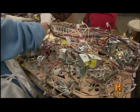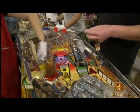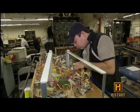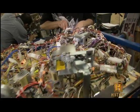The wire harnesses travel down assembly lines as workers carefully craft an incredibly complex maze that includes all the electronic components and lights. On the top surface of the playfield, workers attach all of the hardware, including the flippers, bumpers, and the custom-designed props for each game. By the time they're done, each of Stern's games contains an average of 3,500 parts.